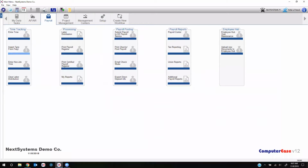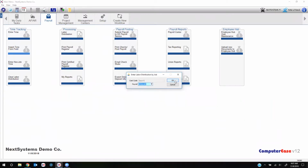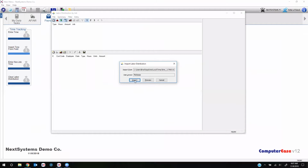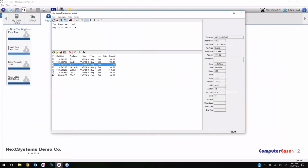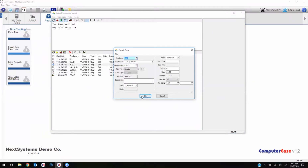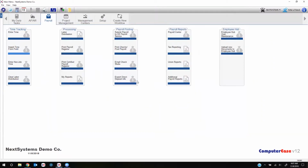So I'm going to come in, import my time from the field, and anything that comes over from the field, you have the ability to make adjustments. So I'm going to import in that data. So we can see the entries. There's that piece of equipment. I can go in, make those changes. But now from here, I save, and we'll say that this is for the entire week. I can now go in and submit that to CE Payroll Service.